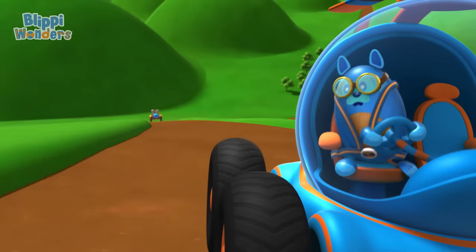Cool! Whoa! Yeah! Welcome aboard, Blippi! Buckle up! It's time to dominate the obstacle course! Whoa! Whoa! This is awesome! Ooh, how can you turn and zigzag so fast? I have something called four-wheel steering, so I can turn all four wheels at once, instead of just two wheels like a lot of regular trucks. Us monster trucks are built for short, high-powered bursts of speed!